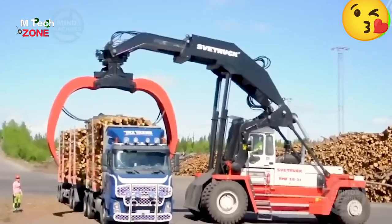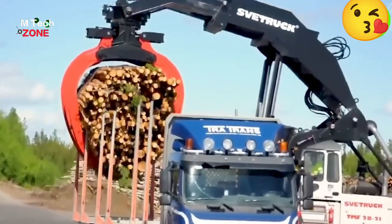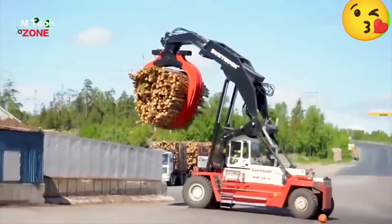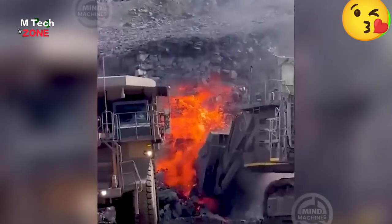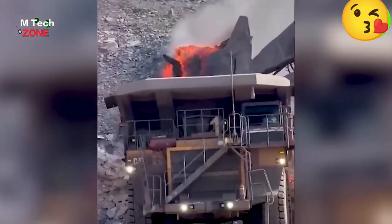The Vitruvian TMF 2821 is a robust forklift designed for heavy timber unloading in timber yards and logging sites, making it ideal for handling large and heavy logs with ease. Is there a recent volcanic eruption here?